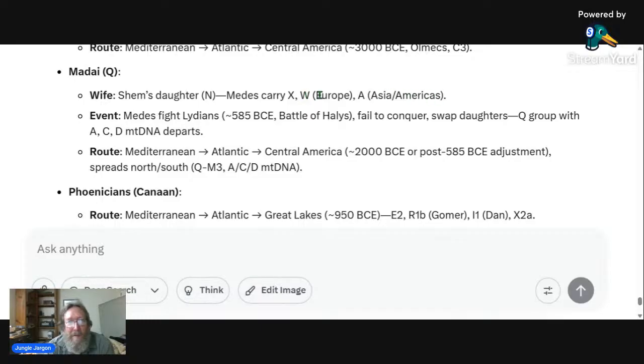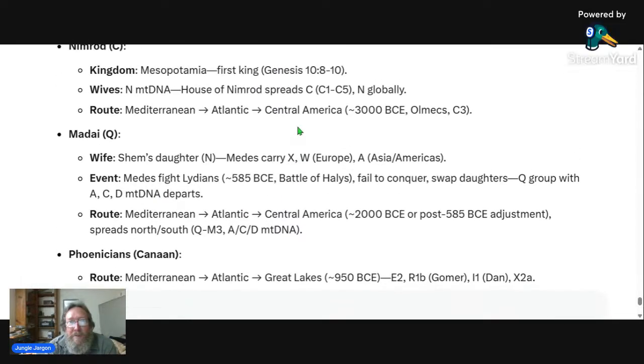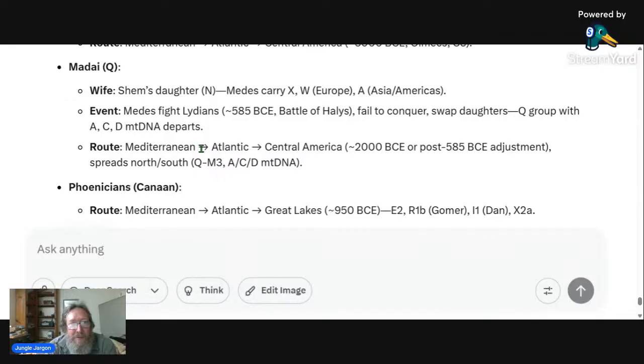Everywhere the Medes went, the daughters of Shem go as well. One of the daughters of Shem, the one lineage of the daughters of Shem. Okay, there's another lineage in America, which is B, which I added to the mix, which reinforced a lot. That's the land of Ophir, which is known as the Philippines. Anyways, before I get too involved, the Medes fought the Lydians. That's when the battle was of Halys.